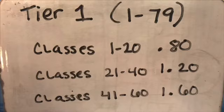For classes 21 through 40, that increases to $1.20 per class. So your pay would be $9.20 per class. And then for classes 41 through 60, your bonus or incentive pay is $1.60 per class. So your rate would go to $9.60 per class.